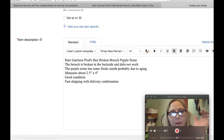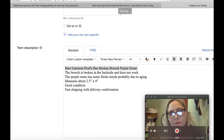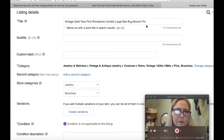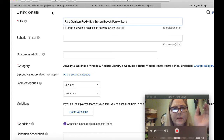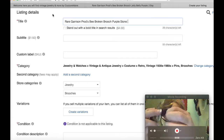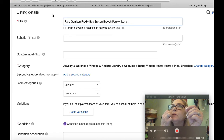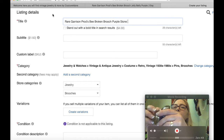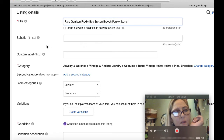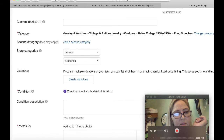So then I'm going to go back. Actually, I'm going to copy this. Command copy for my title. I'm going to come back up here, and I'm going to plug that here. Command V. Broken brooch. Again, I said purple stone because I'm not sure if it's glass or if it might actually be some kind of a gemstone. I mean, it doesn't feel cold at all, so I doubt it is. So just to be safe, we're just saying stone. Okay, so we got all that.